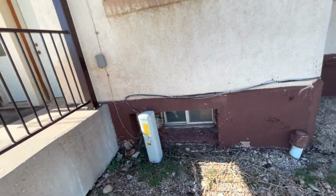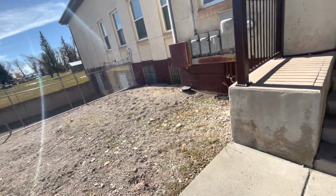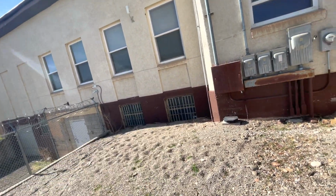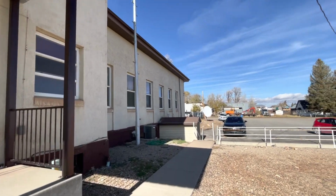Again, you have a window right here below this set, and this is just a new foundation that they've poured, and that's why you got these funny windows where the water's just gonna rush right into the basement. So that's the courthouse. I'm gonna get you over back on Main Street.